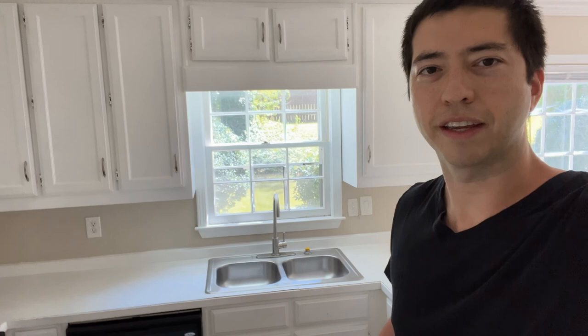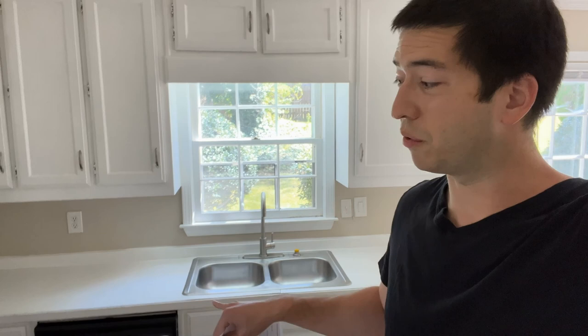So with this house, you can see, and come along with me, you can see here in the kitchen, what I would expect for this price point would be granite countertops, which we don't have in this one.